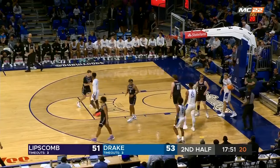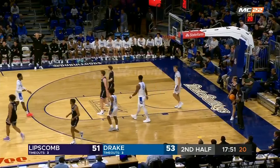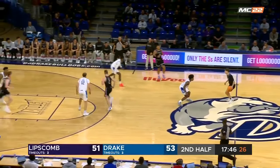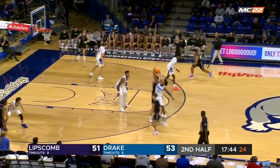And they force the Bulldogs to use the timeout. No, to take a 5-second violation. Yeah, he did not get the timeout. Did not get the timeout, and a big mistake. An opportunity for momentum that time. Not only one missed free throw, but an empty possession that time for Drake.